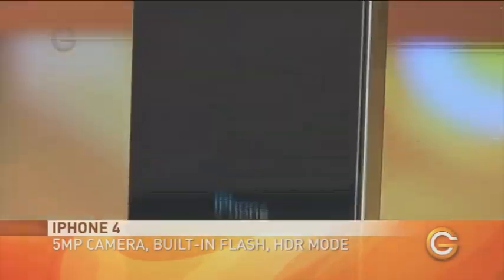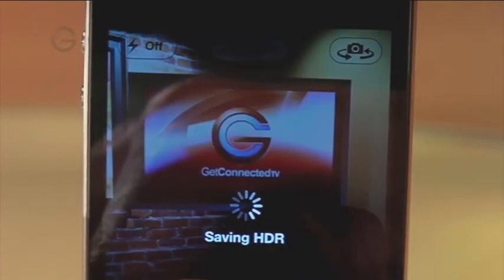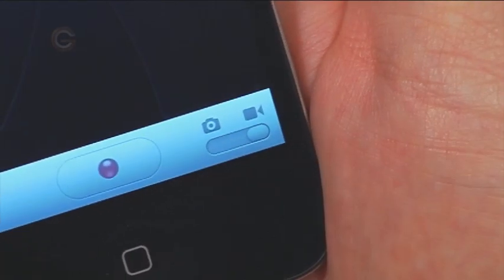So we've been talking about photos today on the show, and especially digital photography, and that's one thing that really has been upgraded on the iPhone 4. It's now a 5-megapixel digital camera. It also has a built-in flash as well, and the HDR options for better photos. Or you can switch it over into the video mode as well, which is a nice feature. I can take high-definition video at up to 720p. So if you've got a big screen television, it takes some half-decent video.